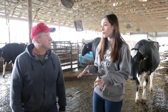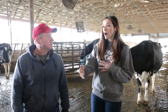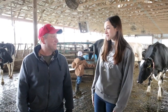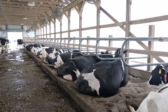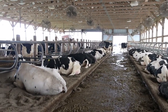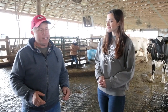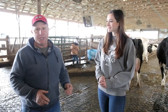So you've got a really cool system here with how you keep everything clean and you flush the water through, and you've got sand, like the cows are laying on the beach here. So can you tell us a little bit about that? I guess the first thing is the stalls where the cows lay down. We bed them with sand. It's really comfortable for the cows. Plus it's inorganic, so that bacteria won't grow in it. And that's one of the more important things for having quality milk, is having cows that are clean and healthy. Right. And the sand helps keep them clean.